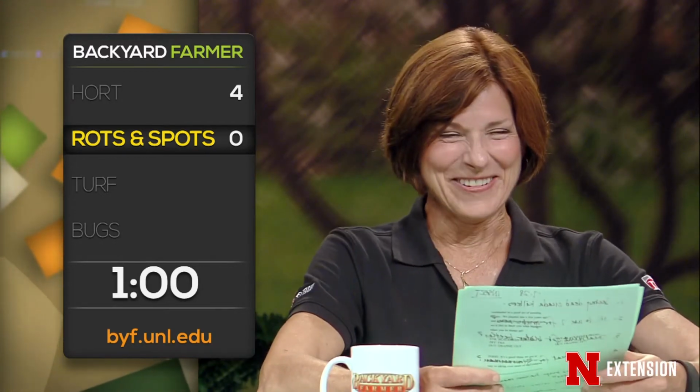Here we go. It's peach season, but these people are saying their peaches are molding on the counter. What's going on? Watch out for brown rot. All of our stone fruits get that, and use a hot water dip to manage that. I believe it's 140 degrees for 1 minute.